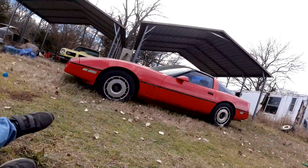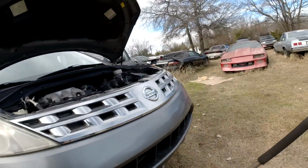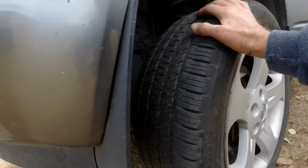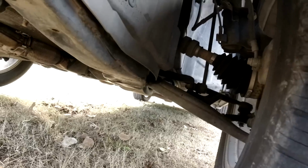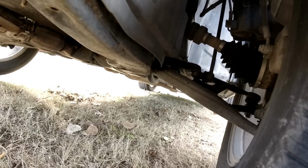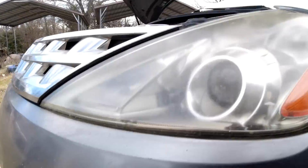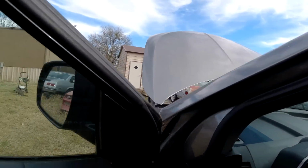You can hear it when it's moving. You can't hear anything. But the other side does it too. See? The boot seems to be okay on this side. They start it up. Doesn't really make any noise.